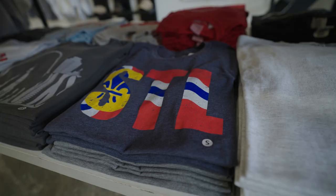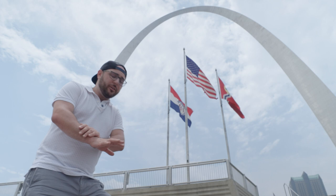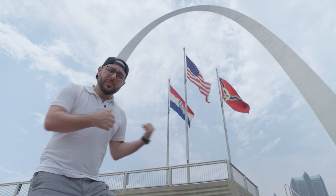But like, I don't get it. It's good, it's better than so many others, but for me, I just don't love this flag. And so I've come here to the Gateway to the West to see if I can look past the red flags that I have for this red flag.